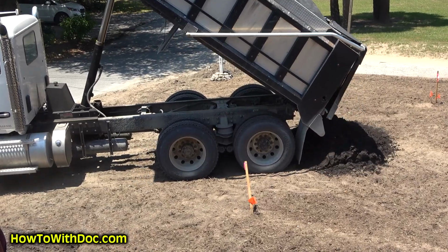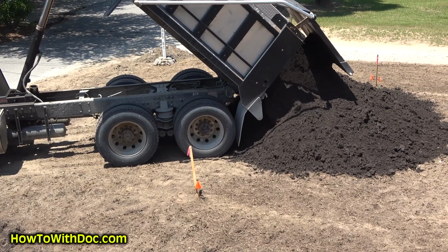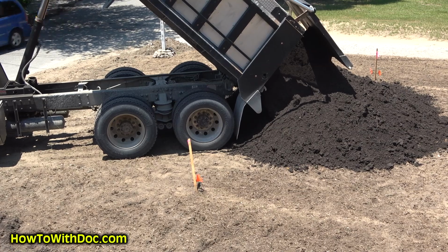But I want to talk to you real quick about the soil test and why I changed what I was doing. So let's go upstairs. So when we brought in this soil, the soil was really kind of weird. It was like a black sandy kind of soil. The problem that I had, the pH was 4.9. So we've been applying lime every couple of weeks.